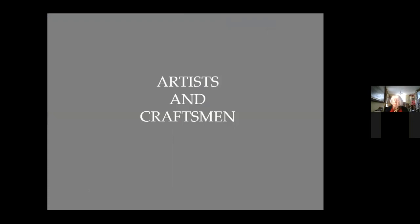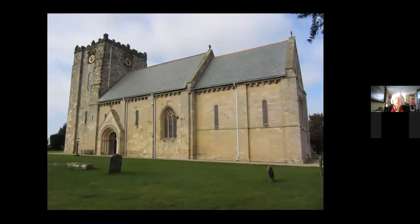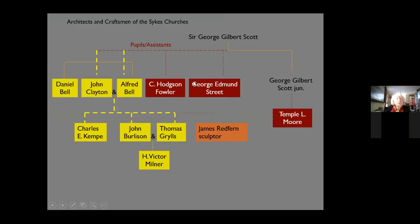We've mentioned that the churches were all beautifully decorated, and so now, this is the last part of the talk, on the work of the artists and the craftsmen. Worthwhile just looking at the chart, just to show the sequence of where they were all trained or came from. These two, Clayton and Bell, had worked in Gilbert Scott's office.